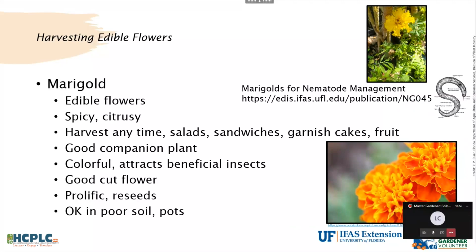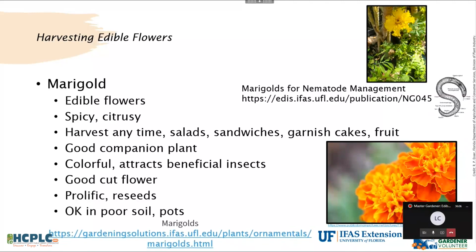I did want to put in a little plug about marigolds and nematodes. Nematodes can affect vegetable plants in the root system. Not all marigolds are good for nematodes. So if you want to investigate that myth versus fact, I recommend taking a look at this publication. And if you grow marigolds that repel nematodes, you may actually be able to do double duty in your garden because you can eat those and then the marigold is having a beneficial effect. But not all marigolds are great for nematodes. So take a look at that for further research.